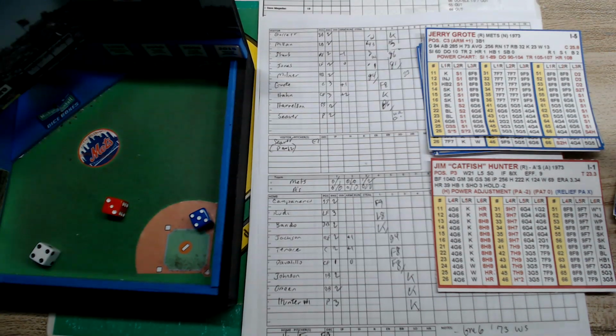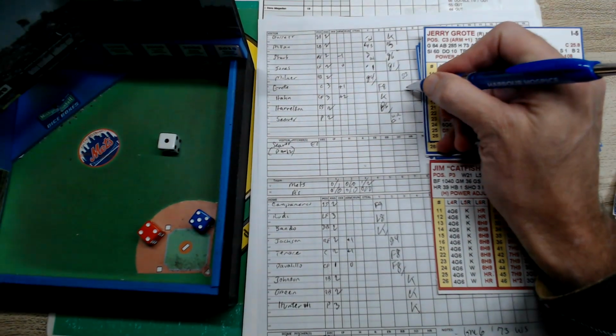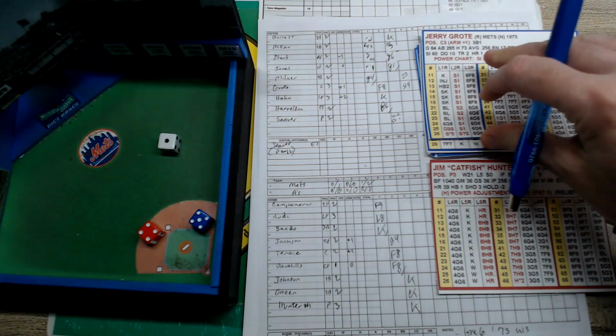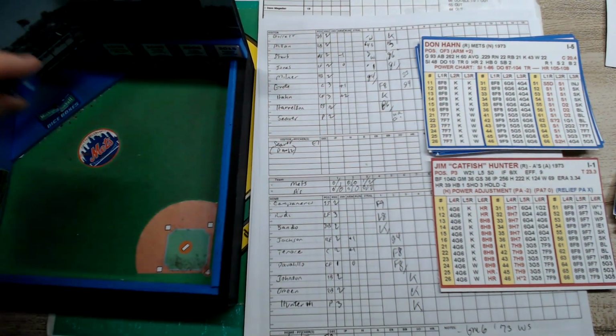Here is again, it's a 3, and this time is a 45. A 3 and a 45 will be a ground out, maybe a ground out, and it is a ground out. Second base, Dick Green throws him out, 2 away.